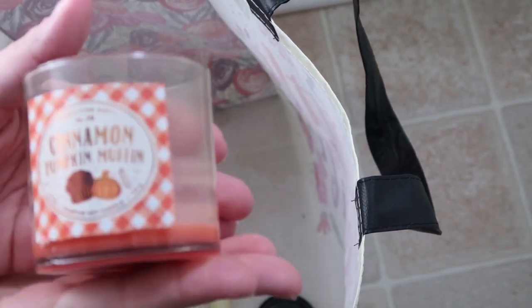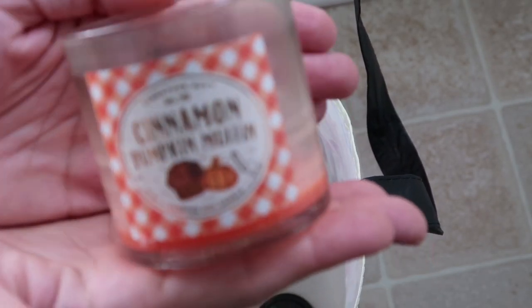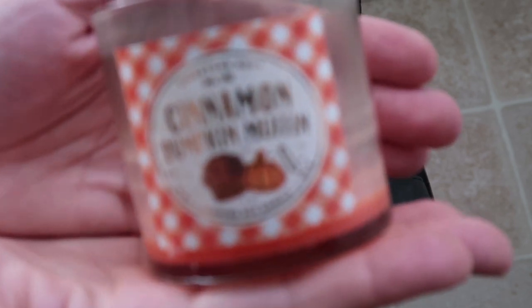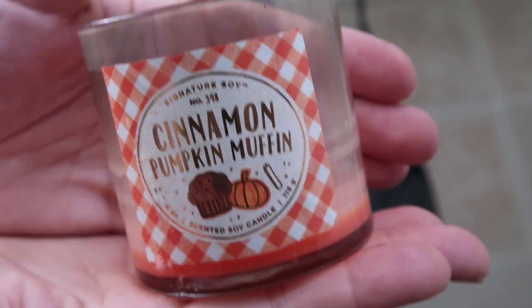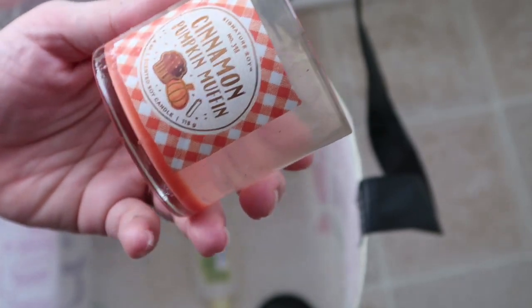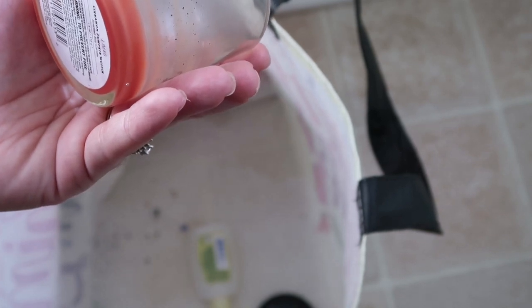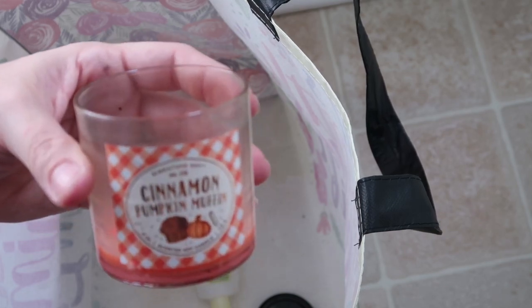And then this one, Vanessa sent me. I'm not sure where she got it, but this says cinnamon pumpkin muffin. It was good. It wasn't very strong in scent. I was a little surprised because on cold sniff it smelled really strong, but when it burned it wasn't so overwhelming, but it burned very clean on the inside. It says Signature Joy is the brand. So again, I'm not sure where she got that from, but that one was a gift.